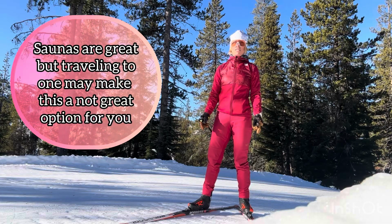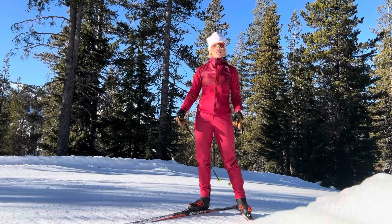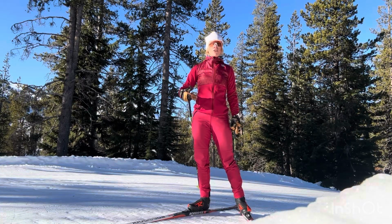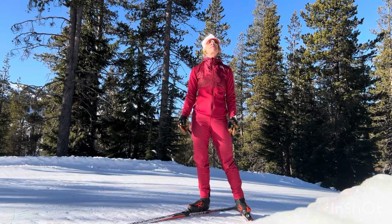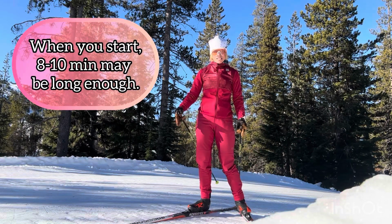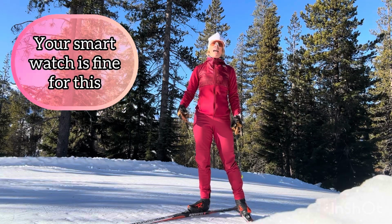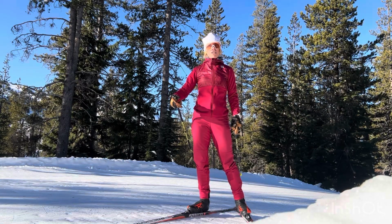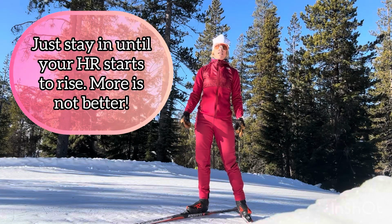If you have access to a sauna, that's the way that most people do it. They'll finish their training ride and then they'll hop in the sauna for just long enough for their heart rate to start rising. Obviously you're sweaty, so it's hard to tell if your sweat rate's increased. But you don't need to stay in there for 20, 30 minutes. Literally just watch your heart rate. You probably have a heart rate monitor on some way, and you'll notice that your heart rate is staying the same and all of a sudden it starts to rise. And that might happen in as little as 8, 10 minutes, pretty quick. You've done enough of a dose.